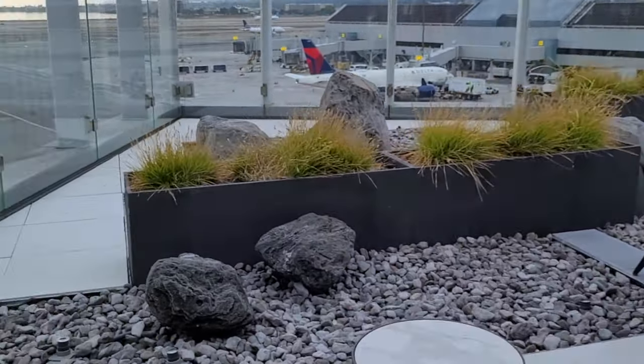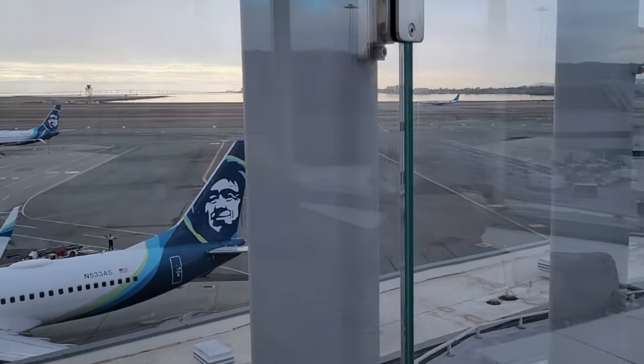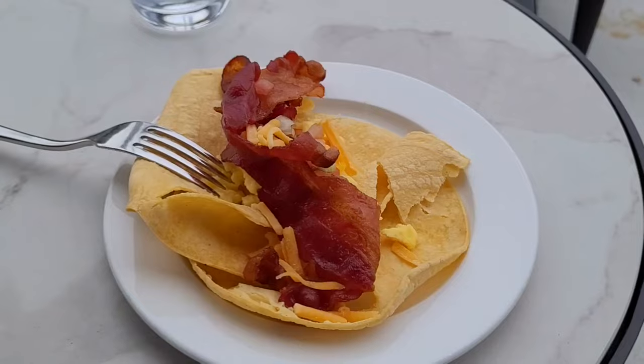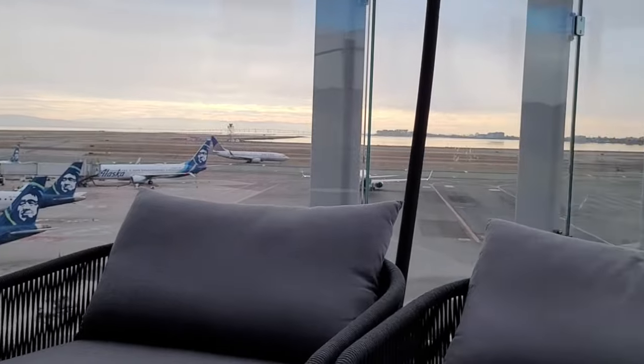The other highlight is that this lounge has an outdoor seating area. So if you love plane spotting, this is a great place to see the planes at Terminal 2. There's my Alaska flight from earlier at D3, as well as a Delta plane over there. Compared to LAX, this lounge looks a lot bigger than the outdoor area at the United Club, and has a better view in my opinion than the Star Alliance Lounge.